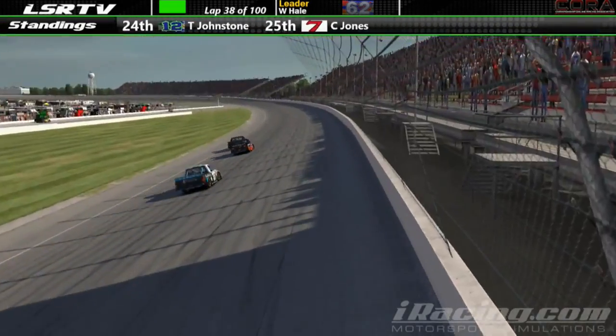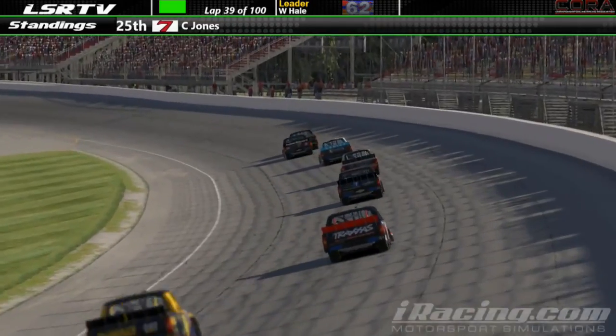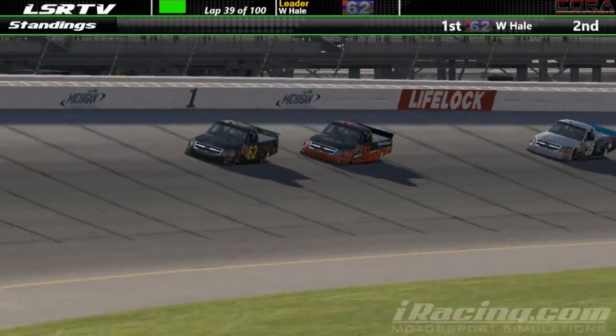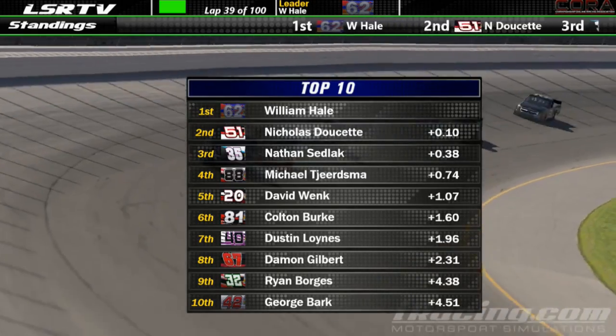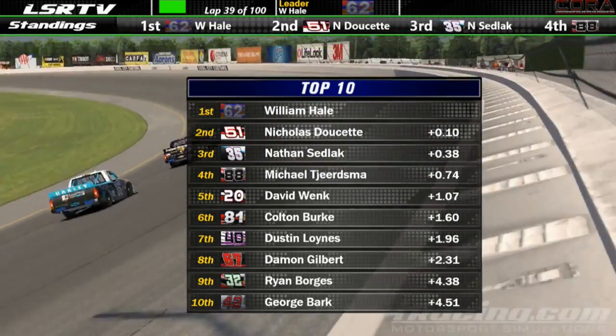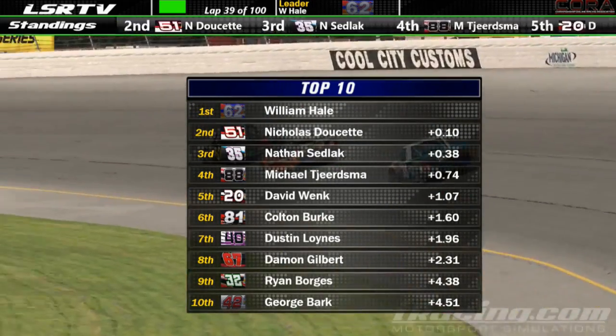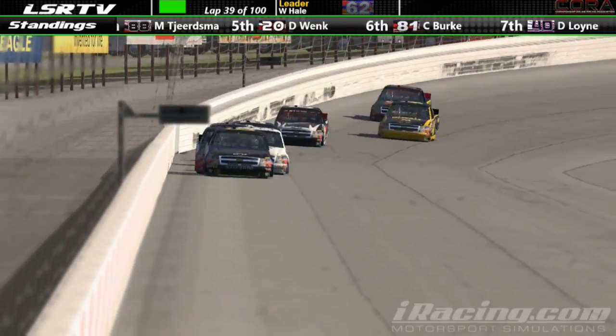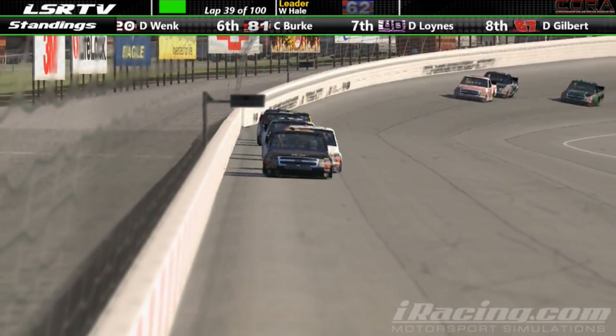Back live here with the Cora Sunday Money Series from Michigan Motor Speedway, and right now we're under green flag conditions. Still, you didn't miss much. Out in the lead right now is that number 62 machine of William Hale. Before the break, you saw Nicholas Doucette take it away. Well, Hale took it right back from him, and so William Hale is in the lead. You were commenting on it, Carl.